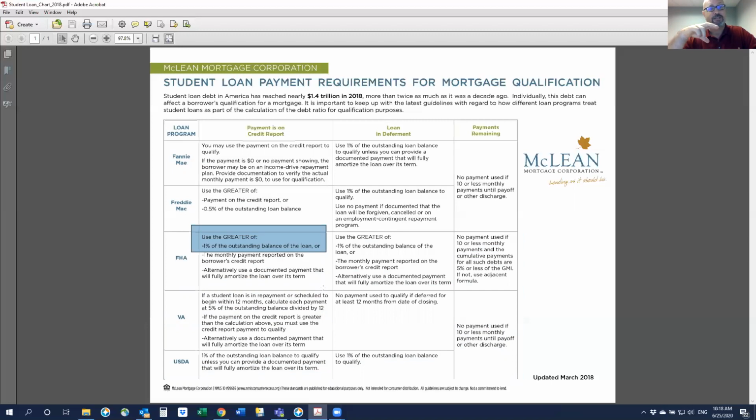And that pretty much applies to most of the government loans out there. USDA has the same exact one. The VA is slightly different than that. They have a setting where if your student loan is scheduled to go into repayment within the next 12 months, we have to use this real complex algorithm. Other than that, we can use whatever's on the credit report, which is kind of nice.